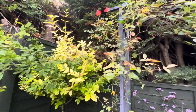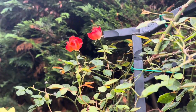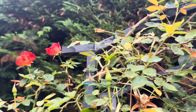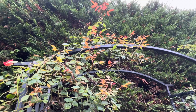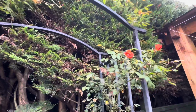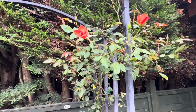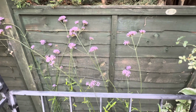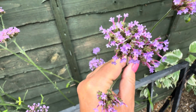Talking of roses, we've got some new ones. Just focus in. Isn't that glorious? I love the bright orange colour, and it is going to come up and over because we've got lots of new growth there now. Isn't nature wonderful how it keeps giving and giving and giving? And if you make a mistake, especially with perennials, it'll just come back again, which I find absolutely wonderful. And my favourite plant, the verbena. Let's take a close look at that one. So pretty.